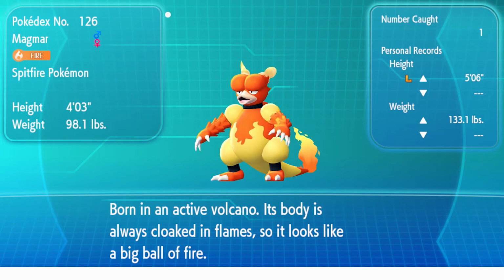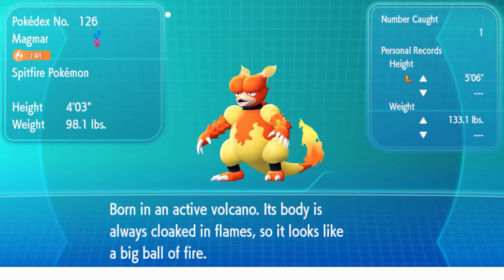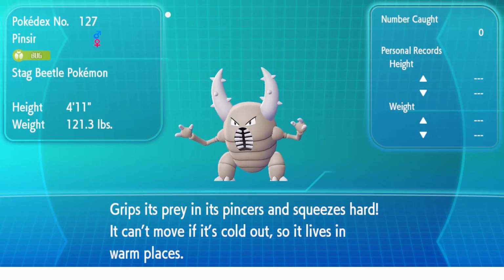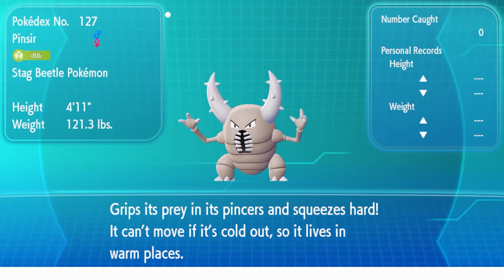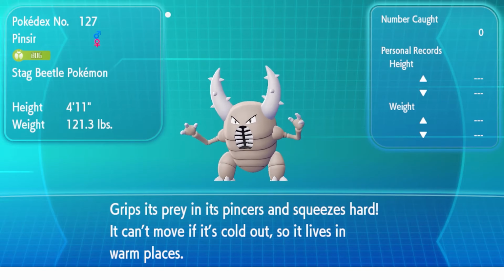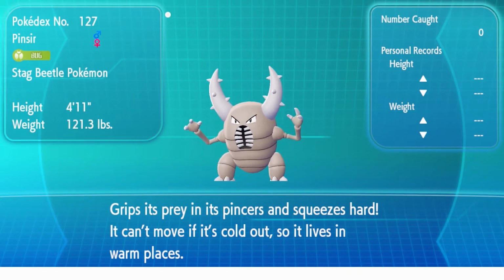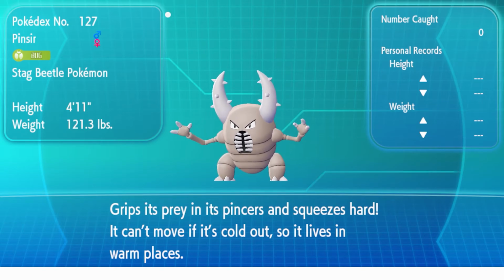Magmar, the spitfire Pokemon. Born in an active volcano, its body is always cloaked in flames, so it looks like a big ball of fire. Pinsir, the stag beetle Pokemon. Grips its prey in its pincers and squeezes hard. It can't move if it's cold out, so it lives in warm places.